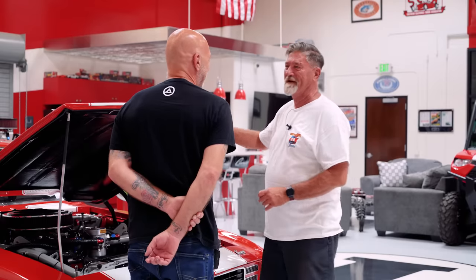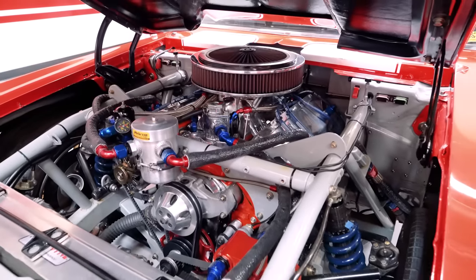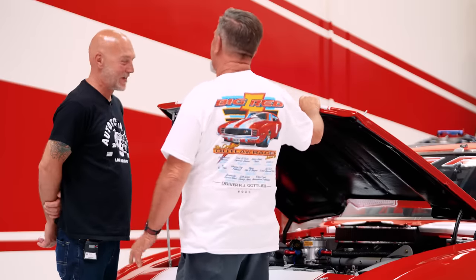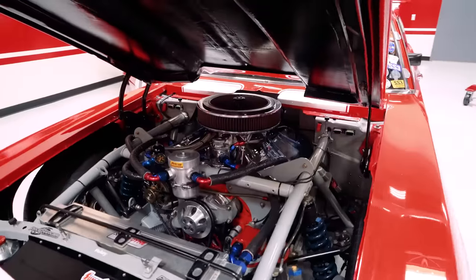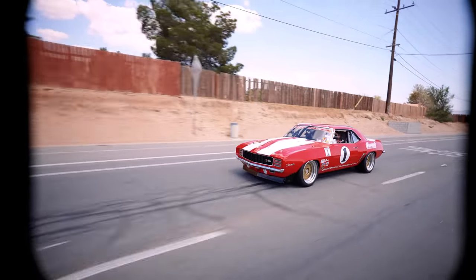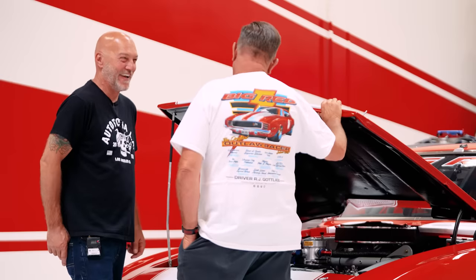875 horse, 540. When this thing fired off in the trailer up there, everybody was like, what the hell's going on? Yeah, we're racing for second. What does this make power-wise right now? 875. That's at the flywheel. That's the street car. That's our little motor.